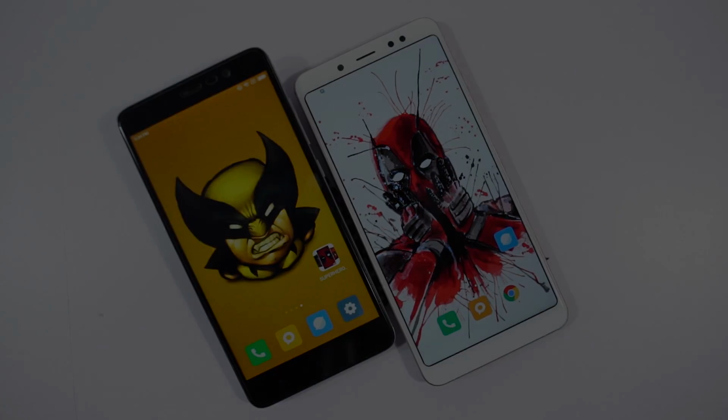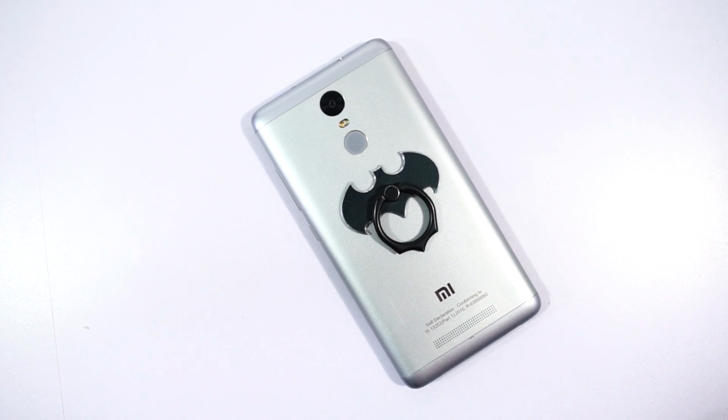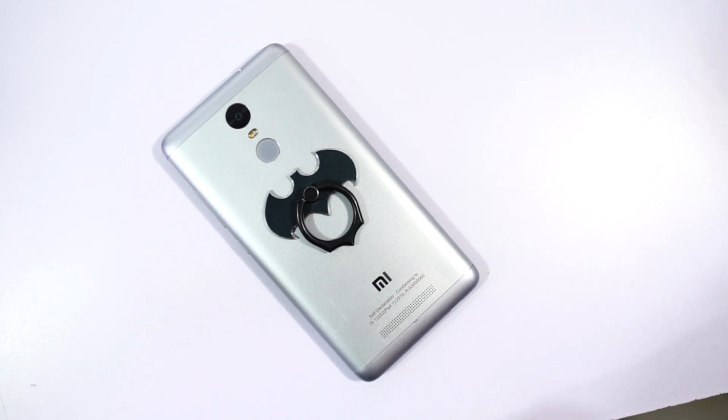This is a speed test between the Redmi Note 3 and the Redmi Note 5 Pro. Redmi Note 3 sports a Snapdragon 650 processor with Adreno 510 GPU with 4 Cortex A53 cores and 2 Cortex A72 cores.